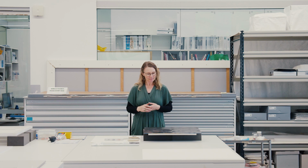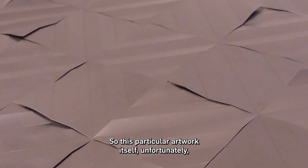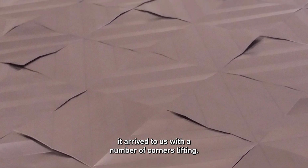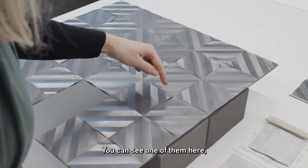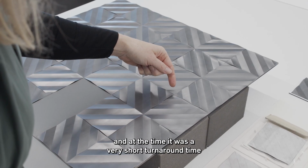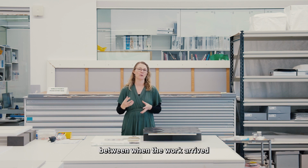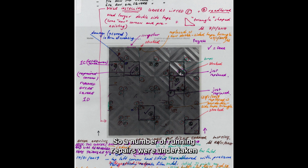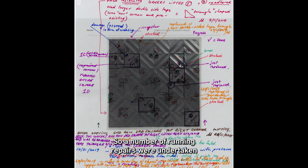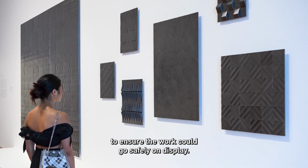So this particular artwork itself, unfortunately, arrived to us with a number of corners lifting. You can see one of them here. And at the time, it was a very short turnaround time between when the work arrived and when it was going on display. So a number of running repairs were undertaken to ensure the work could go safely on display.